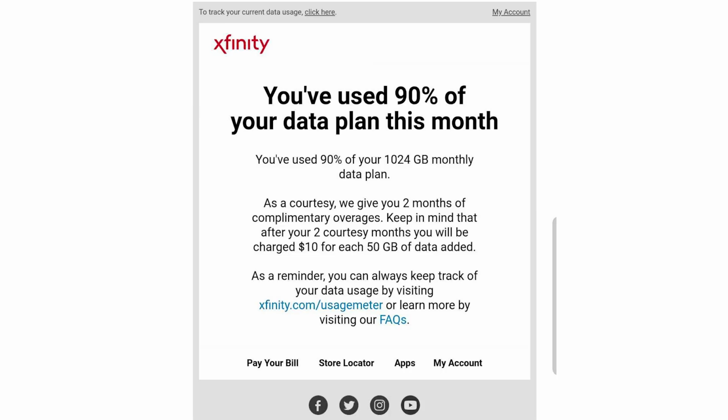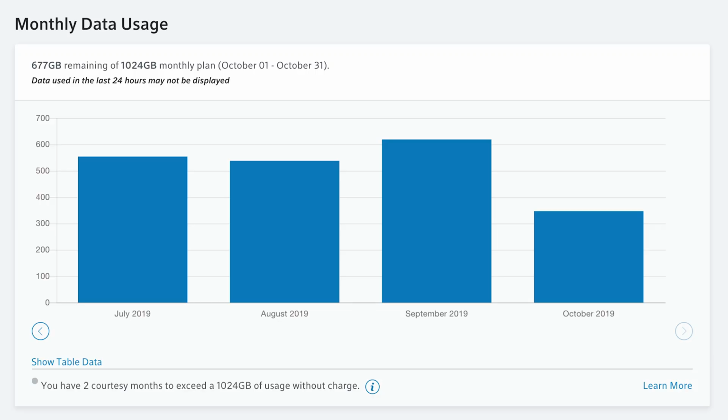Well, it depends. There are a lot of different ways companies respond to data overages. Xfinity gives you two courtesy months to go over your data cap with no consequence, and then they'll charge you $10 for every 50 gigs of extra data you use. CenturyLink will send you warnings for a while, and if you're a consistent offender, like I said earlier, they might even shut off your connection entirely. Now here, cord cutters beware, or at least be wary. Streaming is what eats up the bulk of your data usage. I'm a moderate streamer, and here's what my monthly usage looks like. Even I'm kind of creeping up toward that terabyte of usage.